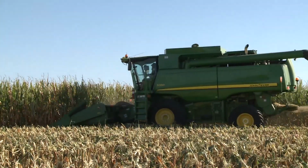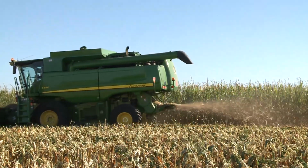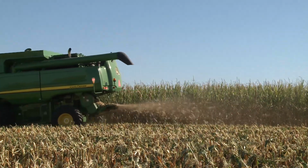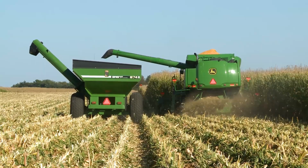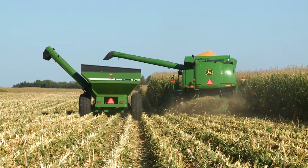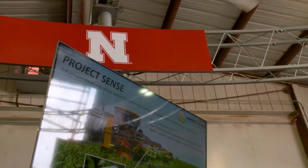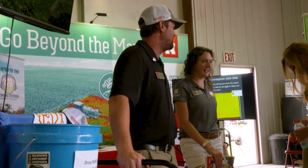One of the main goals of UNL's on-farm research is to implement a statewide on-farm research program that addresses critical farmer production, profitability, and natural resource challenges. One avenue of study also includes new technologies available to producers. At this year's Husker Harvest Days, Extension Educator Thompson gave us a run-through of some of the technologies they were there to highlight, and nitrogen management took the spotlight.